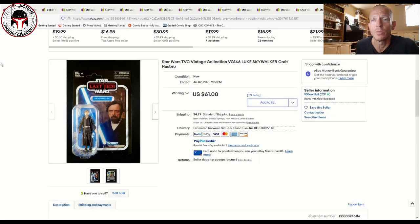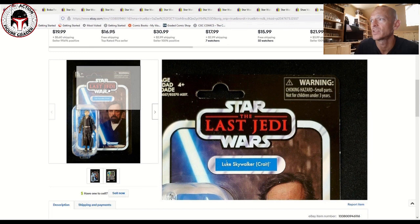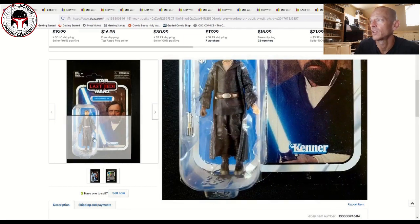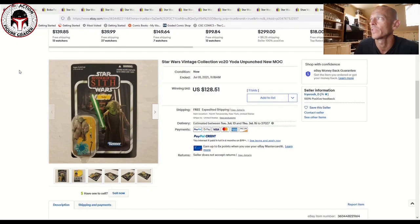One other recent 2.0 that I've been tracking, and this one came in a little bit lower than expected. The photos weren't great, but based on what I could tell, it looked to be in solid 85 condition. It had some edge wear at the top above the age. And then on the far right side, it had some light edge wear, but a really nice example of the Luke Skywalker crate. And that one sold a little bit less than where they've been selling. It sold at $61 plus shipping. I've seen it as high as $80, $85. So not a bad price for that one.